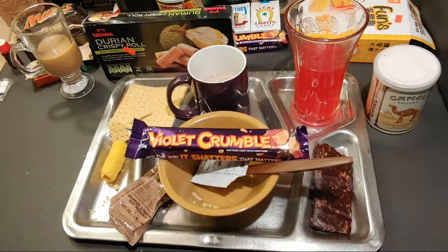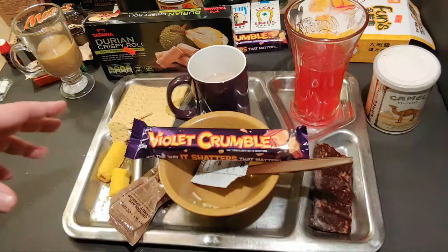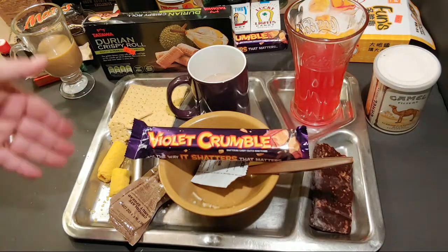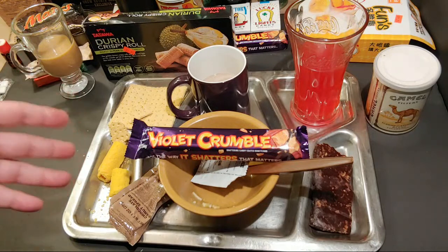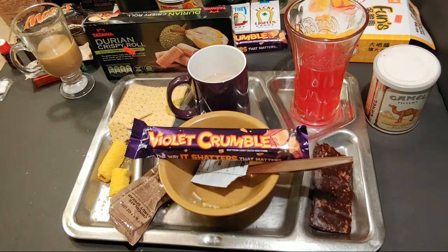Oh, it smells like eggs. Like bad eggs. It's definitely got a sulfur smell. It's got an aroma, like something most of you guys have probably never even smelled before. It's a very specific smell. Achievement unlocked. Durian Warrior. Oh, man.